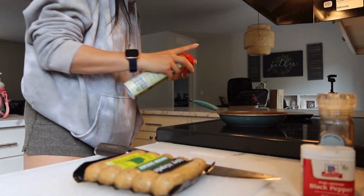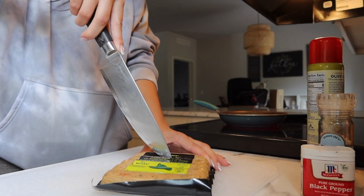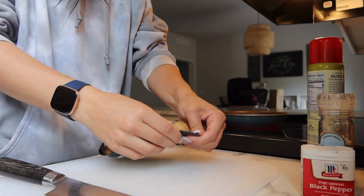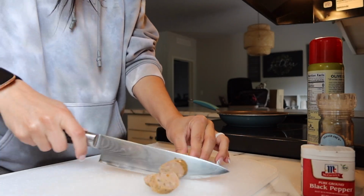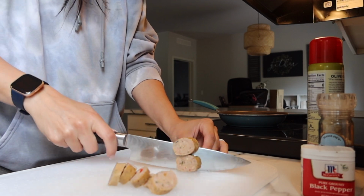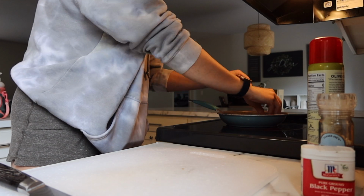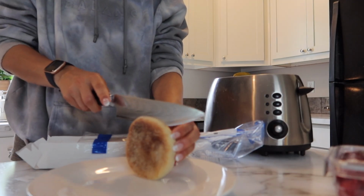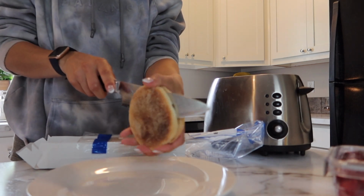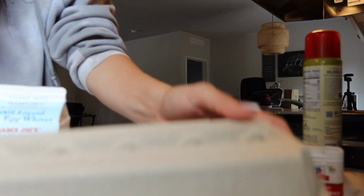Okay, so I'm going to hit the pan with some olive oil Pam spray. Then I'm taking my jalapeno sausage from Trader Joe's and getting it all nice and cut up, doing little diagonal cuts just because I wanted to be fancy. I'm going to cut this up, add it to the pan, and then get my English muffin cut up and put in the toaster so that it can toast while my eggs cook, because the eggs do cook pretty quickly. So adding that to the toaster.